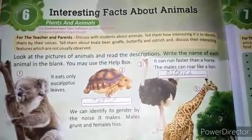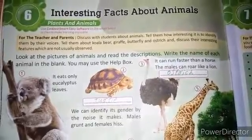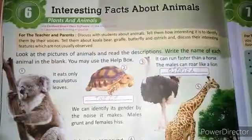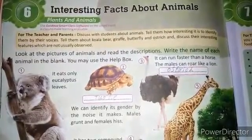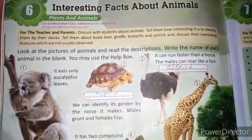Today we will discuss our new chapter, lesson 6, interesting facts about animals. There are different facts we don't know about different animals, so we will discuss these facts about animals in this chapter. Now, the first one: it eats only eucalyptus leaves.